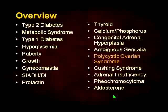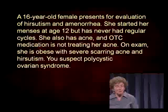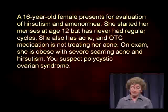Now PCOS, a few slides on this. A 16-year-old female with hirsutism and amenorrhea, menses at age 12, but never had regular cycles. She has acne, and OTC meds are not treating her acne. She's obese with severe scarring acne and hirsutism.